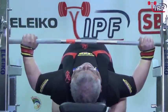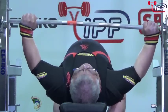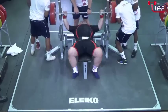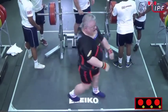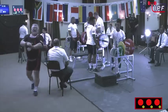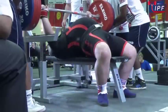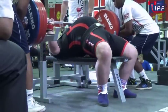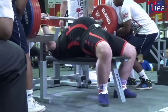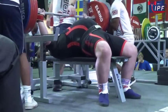Nice big chest, he's keeping his position really well. Oh, didn't quite make it. No, well, very close. Well, he may regret that jump. Although saying that, he's solo in his class, so he has already taken the gold medal. Okay, so he's already world champion, he's got a world record, so he is having quite a good day. Yeah, it's not so important that he gets this lift.